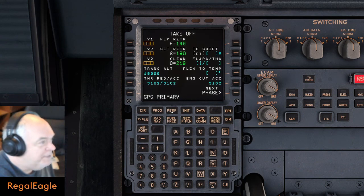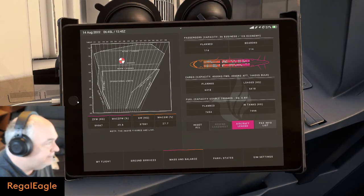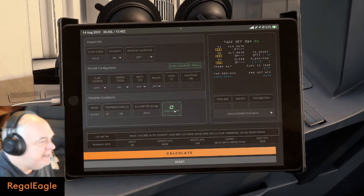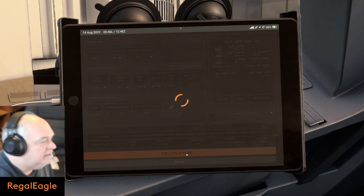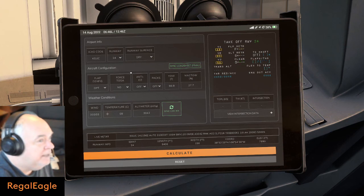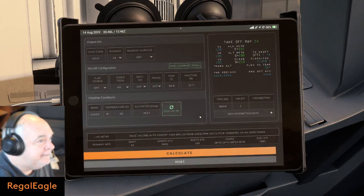Let's go to the performance page. We have our V speeds. Oh, I thought we had our V speeds. Didn't we calculate this? I guess since I changed the fuel, I don't know if... Oh, this is for runway 6. You said runway 24. Actually, the performance numbers are exactly the same, so I guess it doesn't matter our runway.